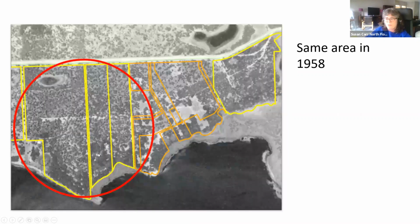Okay. Well, this is the same central piece in 1958. I put this on here because you can really see those old trees back when it was more open and probably less fire suppressed. This, by the way, is the old stagecoach road that bisects the property. And this is historic Kerr City here. So these are the old roads from the 1800s.